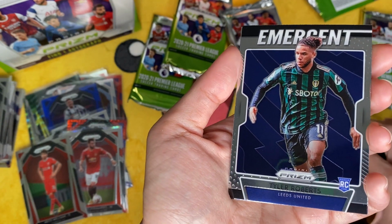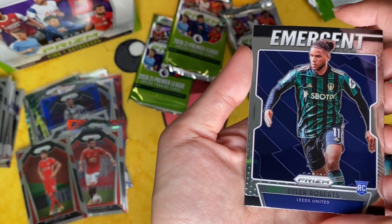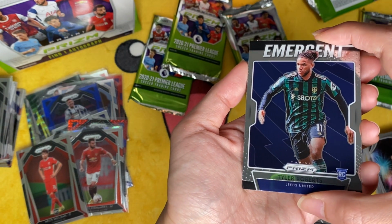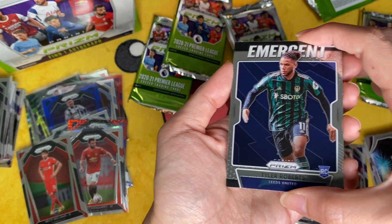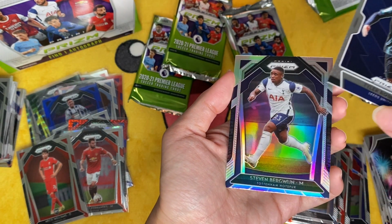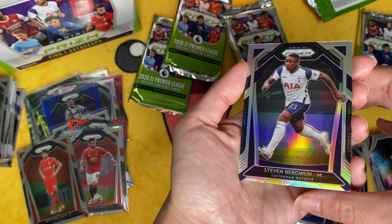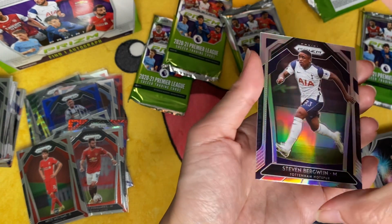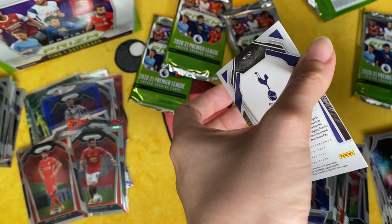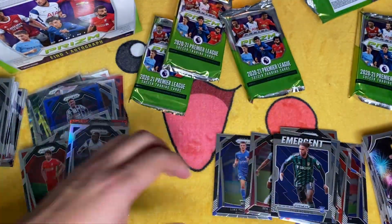Whoa! Imogen Prizm. Tyler Roberts, Leeds. That's a very nice insert. With the rookie symbol on the right. So I think previously they didn't have a rookie symbol. There's our silver hit. This is Steven Bergwijn from Tottenham. And this is not numbered. No numbered hit. Alright, have you been sleeping?